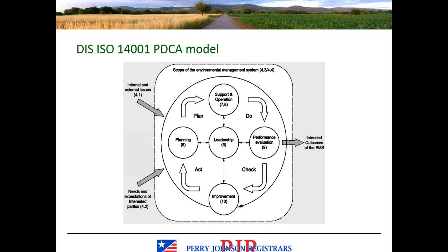So you'll see that one key thing is the internal and external issues going into it and the needs and expectations of interested parties going into it. The previous standard was largely focused inward on the company. You wanted to identify what your environmental aspects were, what your legal requirements were. It still includes that, but they want you to look out a little bit more. What are some of the requirements or needs of the external parties, neighbors, neighboring facilities? How can they impact you? How can you impact them? Nearby cities and towns. If you have large trucking system going in and out of the city, how is that affecting the city? How is that affecting noise pollution, air pollution, all that? So that needs to be looked into as well.